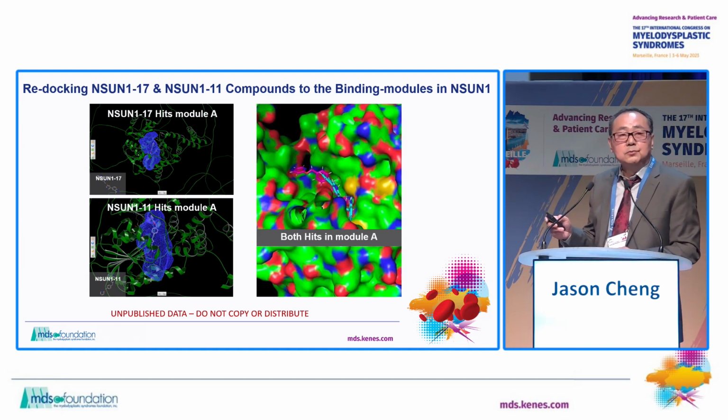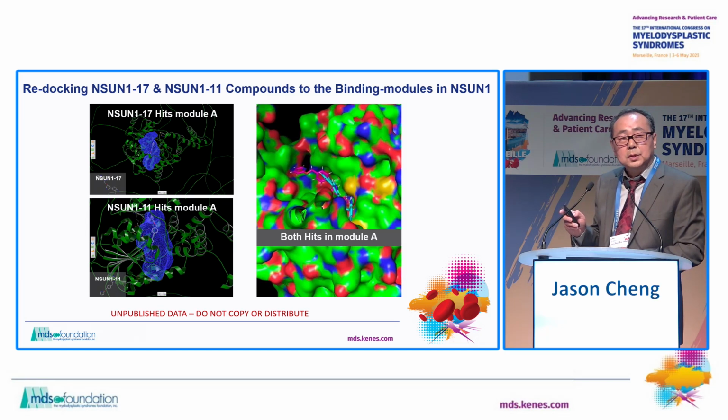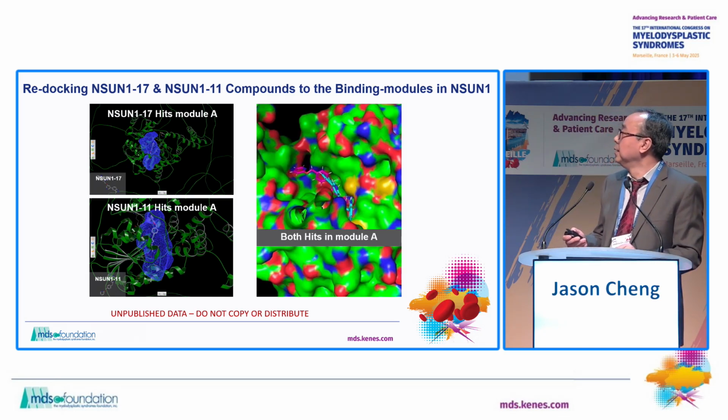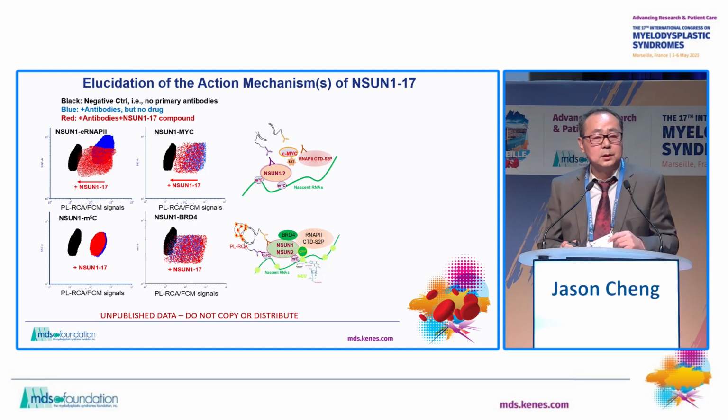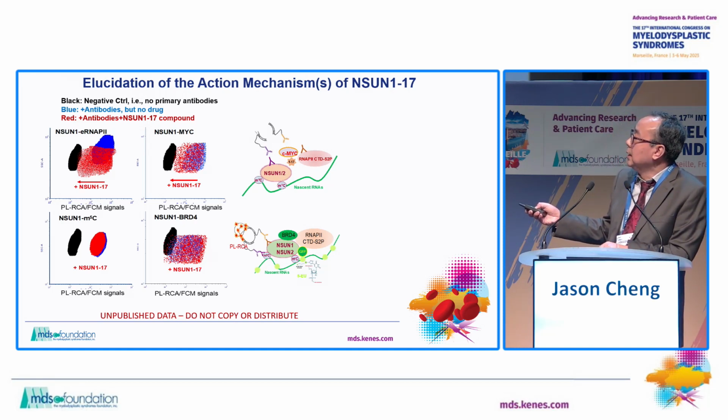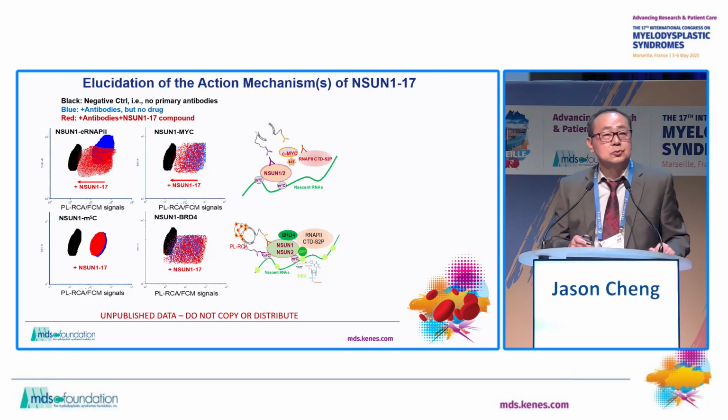Dr. Stevenson redocked this compound to see what exactly it binds to. He showed that this most powerful drug binds to module A and fits into this binding pocket very nicely. How does this work? We use the technology I just showed you a couple of minutes ago to detect how this drug works. This drug can disrupt NSUN1 binding to RNA polymerase and binding to MYC, but has no effect on NSUN1 binding to 5-methylcytosine or BRD4. So we know exactly what this drug targets.